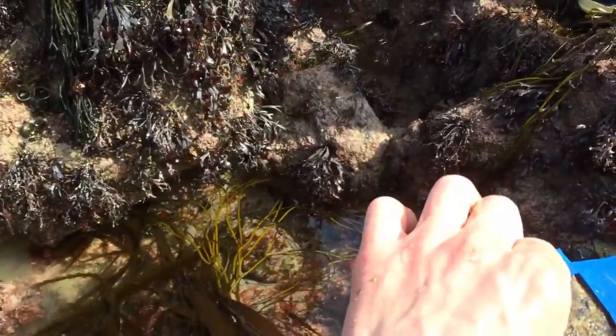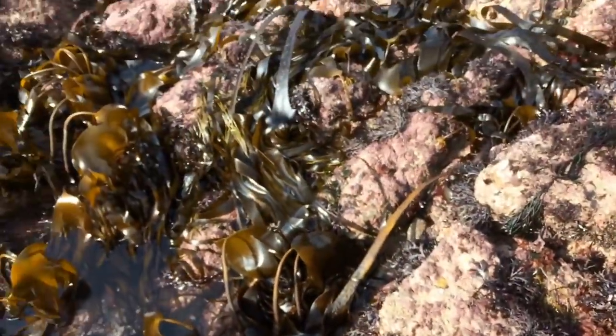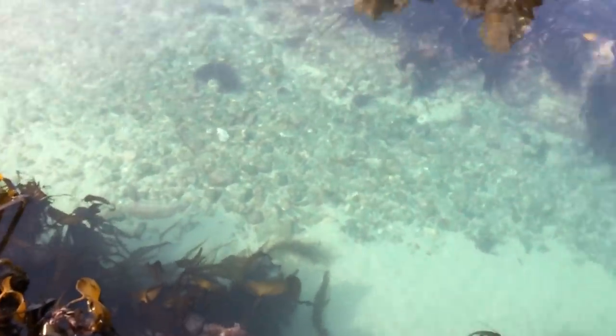Hell yeah, look at that. In by about a centimetre. That's ideal, that. Another one for the cook pot. There's a lot of lobster holes around here, so we're just taking our time, whittling through. You can see how clear that water is. It's amazing. If only we had the snorkel and mask.